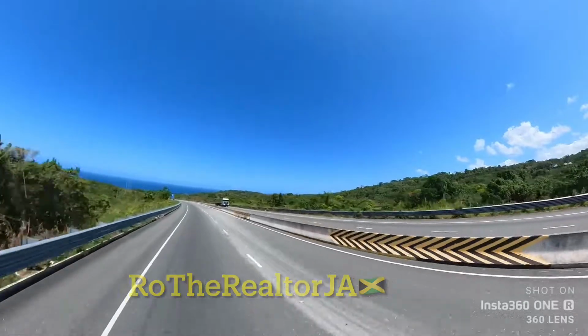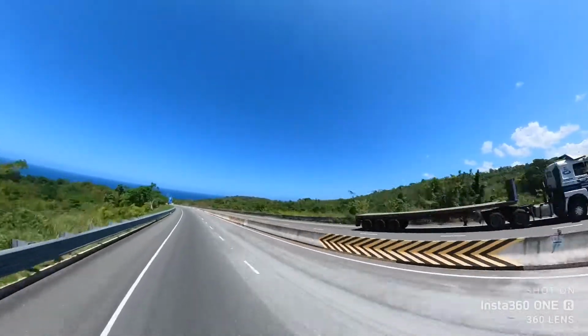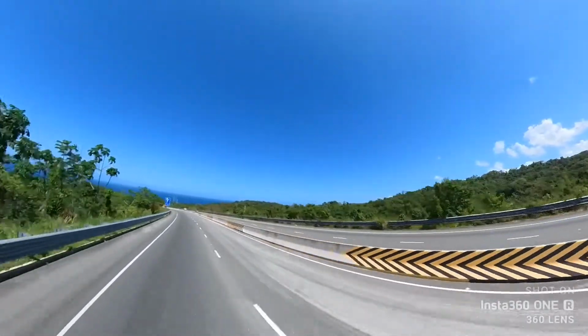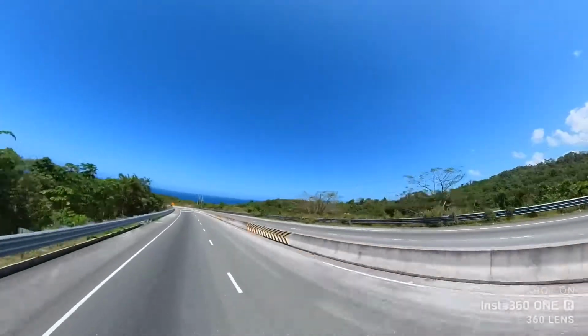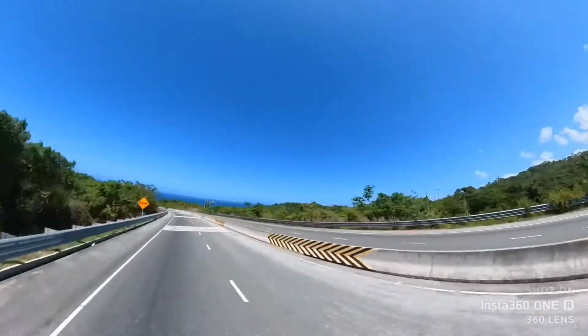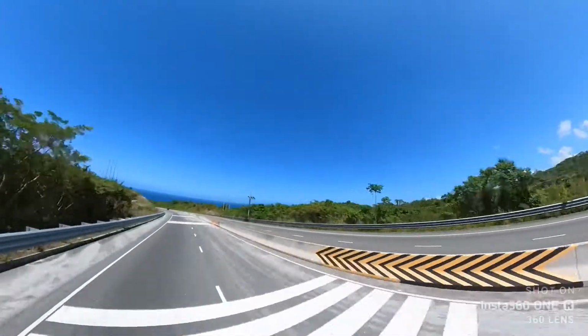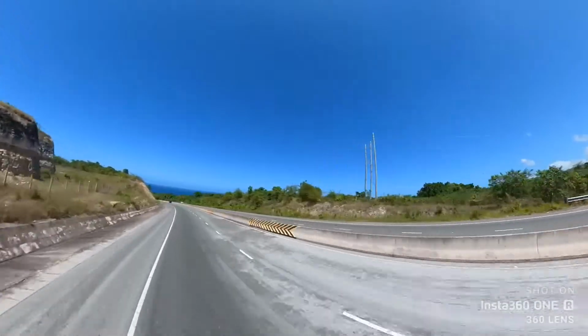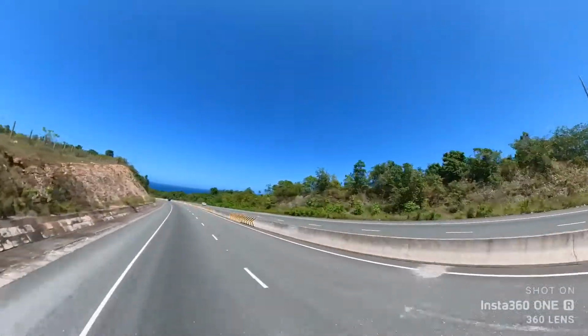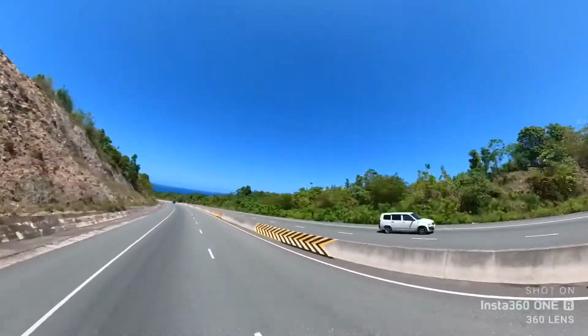Heading down to Montego Bay today. I got a listing. I got a gentleman that wants to sell his house, a two-bedroom house in the area of Spot Valley. Not a bad neighborhood. It's a scheme house, mainly for locals, not really an investment-type property, but there's something out there for everybody, as they say. So we're heading down here right now today.